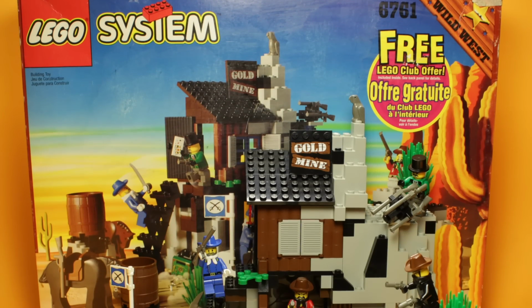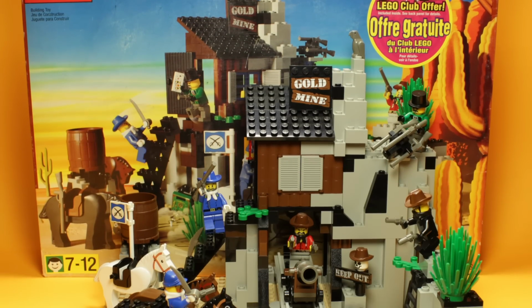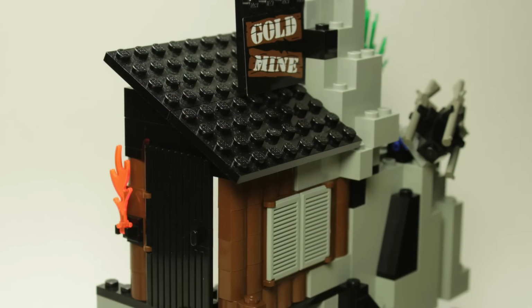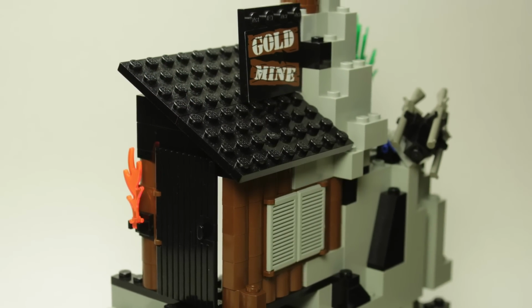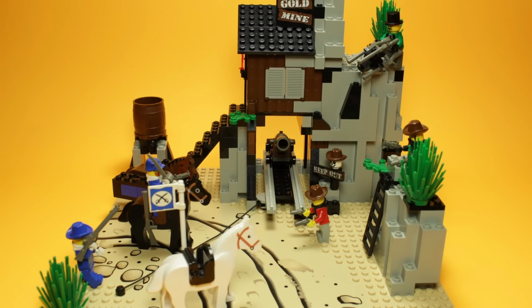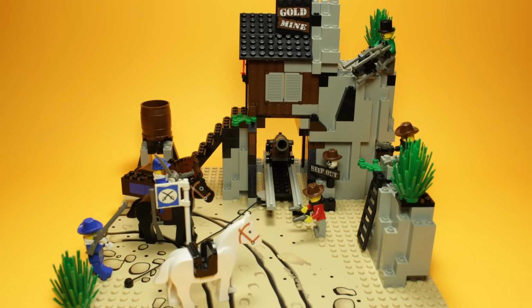But if it's carnage that we want, then we need to look no further than the Bandit's secret hideout. I was genuinely taken aback by this set, both by its sheer number of play features as well as the potential brutality behind the scene depicted here.